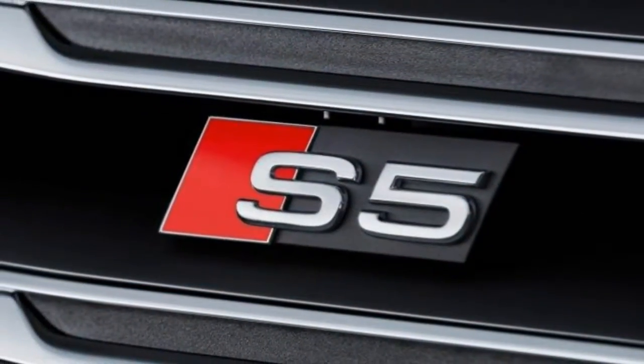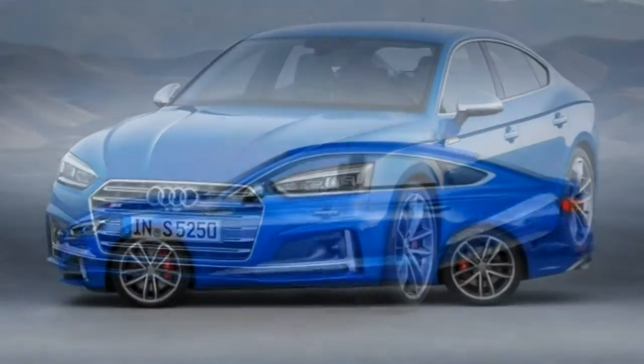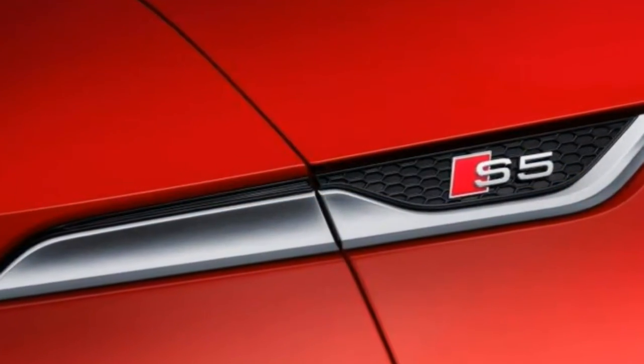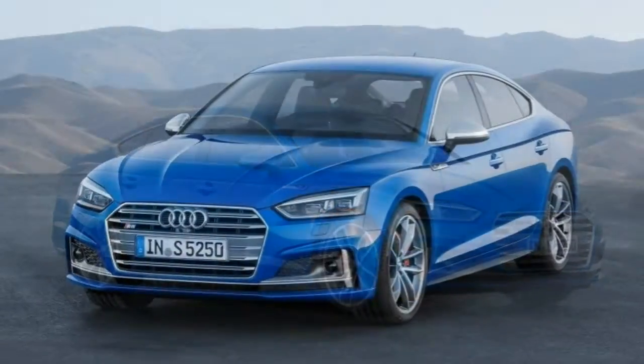Quality. Even among other great luxury sport coupes, the Audi S5 sticks out. All materials are high quality, and buttons offer a consistent and precise click. At the same time, interior components have a very durable heft.